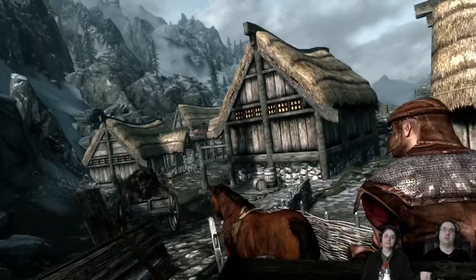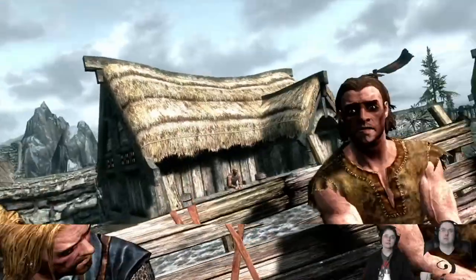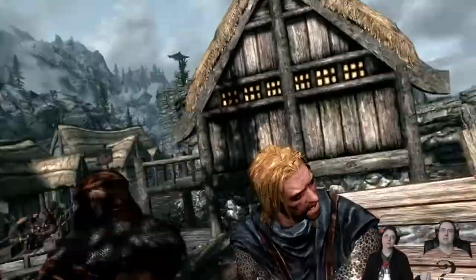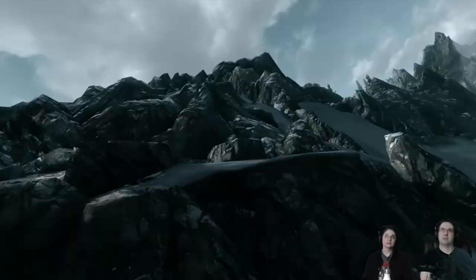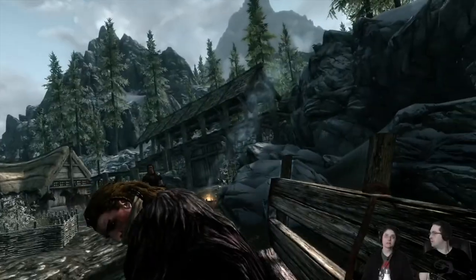Okay. Oh, so they're probably gonna kill you. Look, General Tullius is the military governor. And it looks like the Thalmor are with him. Maybe the Thalmor will step in and save you from the Imperials.